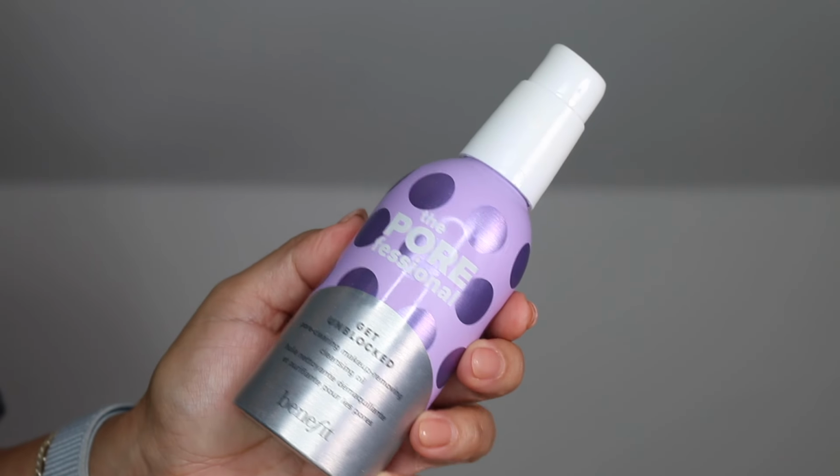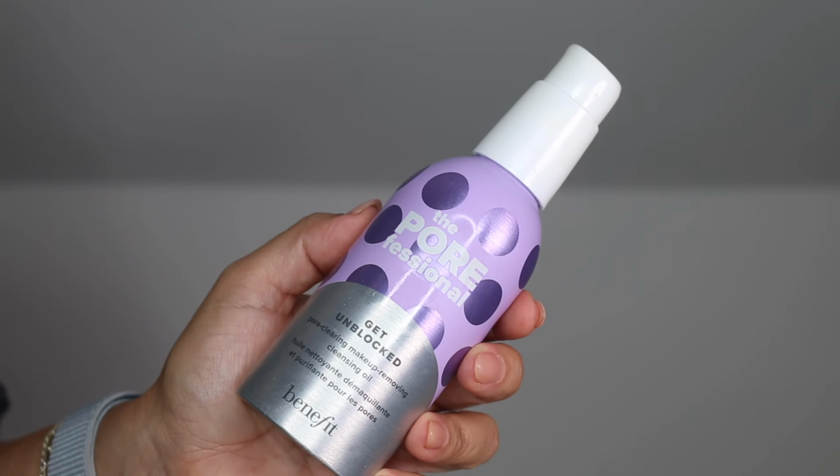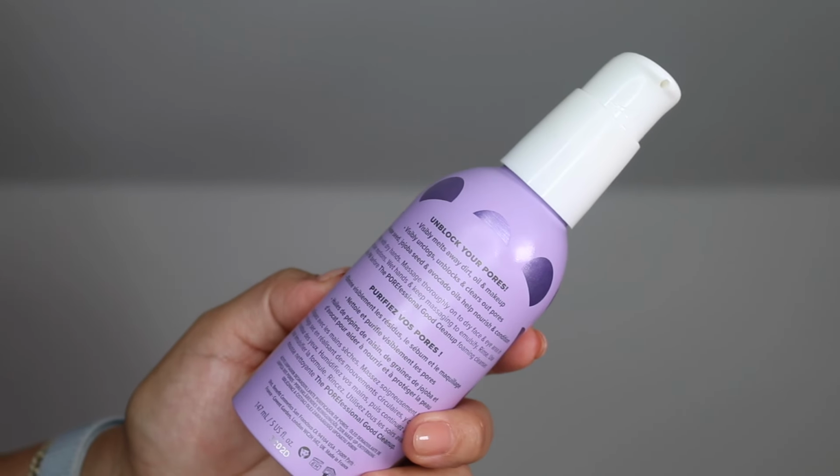Benefit Professional Get Unblocked Pore Clearing Makeup Removing Cleansing Oil. This is the second unit of this that I have used. And I think the first time I shared with you that I emptied this, I said that perhaps I didn't notice more of a pore clearing effect. And I think that's still true.